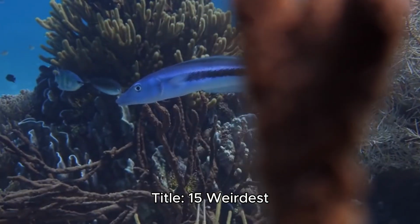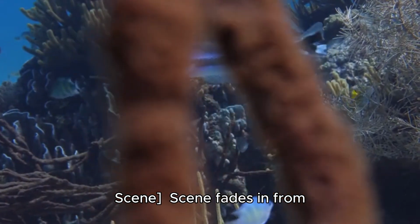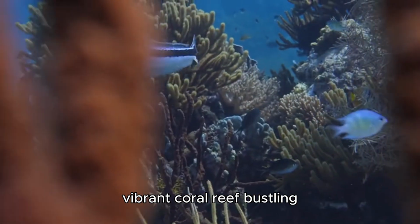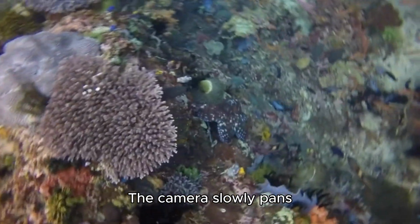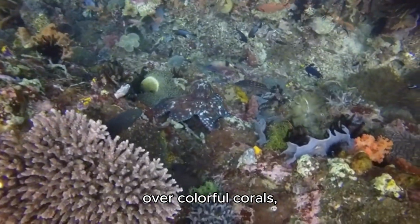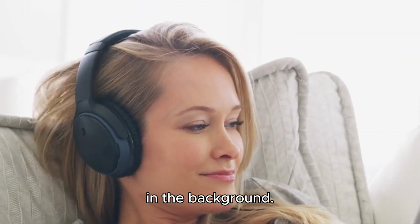Title: 15 Weirdest Creatures That Call the Coral Reef Home. Opening scene fades in from black, underwater view of a vibrant coral reef bustling with marine life. The camera slowly pans over colorful corals, fish, and invertebrates. Calm, soothing music plays in the background.